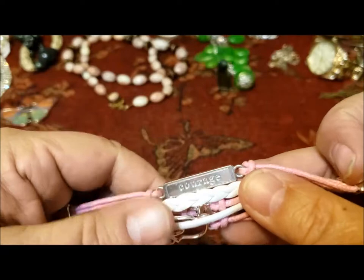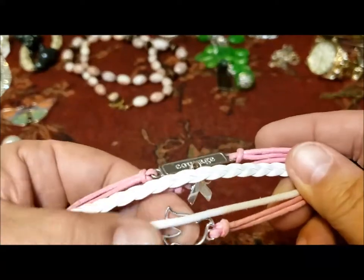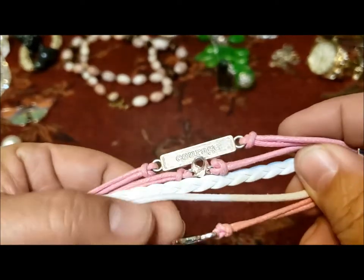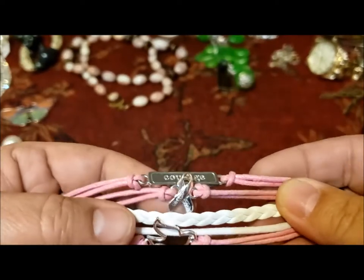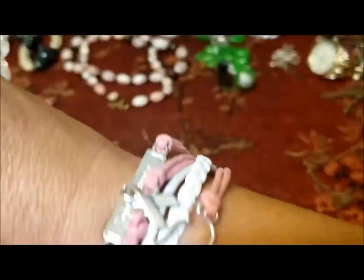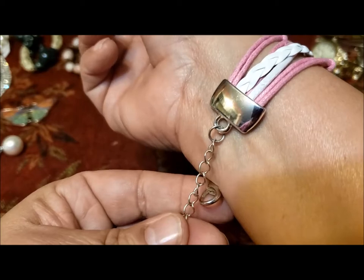I guess once you're wearing it, these other ones would go in the background and let the symbols stand out better. There, sort of. Nice. It's very small. Well, okay, it would fit my, I take a standard 7-inch bracelet, but it doesn't leave much.